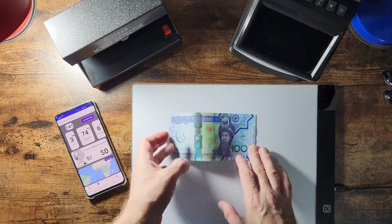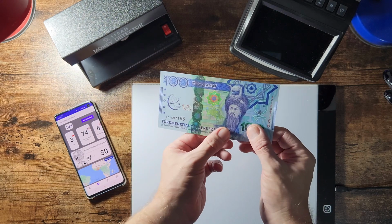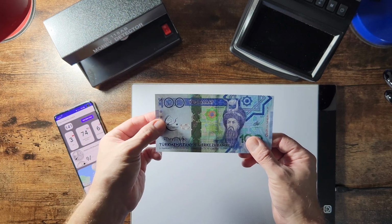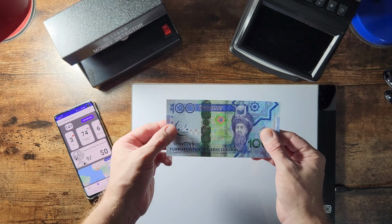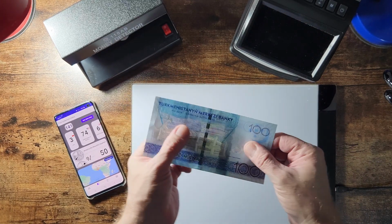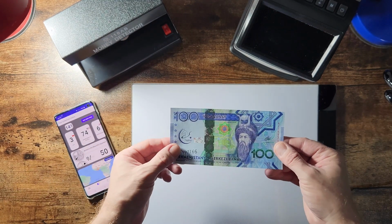Okay, 100 manat. First of all, when I touch this banknote, I really feel it. I can feel it in different places. This is intaglio printing, a security feature that I cover in another video about all possible security features. Intaglio printing is a kind of raised ink, and I can feel it in different places on this banknote. For example, here, for visually impaired or blind people. And maybe where the Central Bank of Turkmenistan words are, I can feel it also, and here. So this is the first security feature.